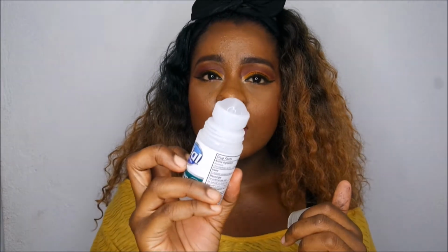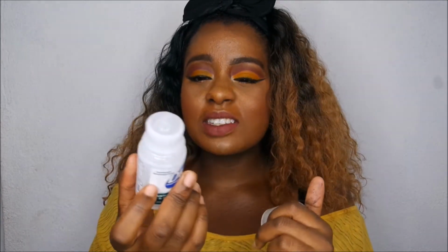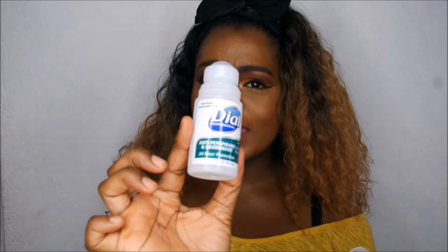But it's a roller ball. This is the reason why I don't recall buying it, because I don't use roller ball. So this doesn't smell good. It reminds me of some sort of air freshener that doesn't smell good. So yeah, don't get this one. No.